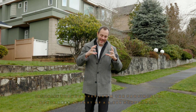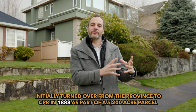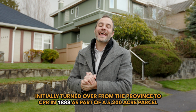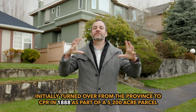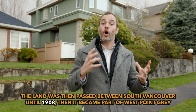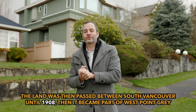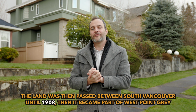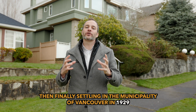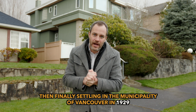So initially it passed over from the province of British Columbia to CPR that we know so well, Canadian Pacific Railway, in 1888 as part of a 5,200 acre parcel. The Arbutus community then jumped around a little bit. It was part of the community of South Vancouver up until 1908, then passed over to the much loved community of West Point Grey, and finally settling in the municipality of Vancouver in 1929, where it still stands today.